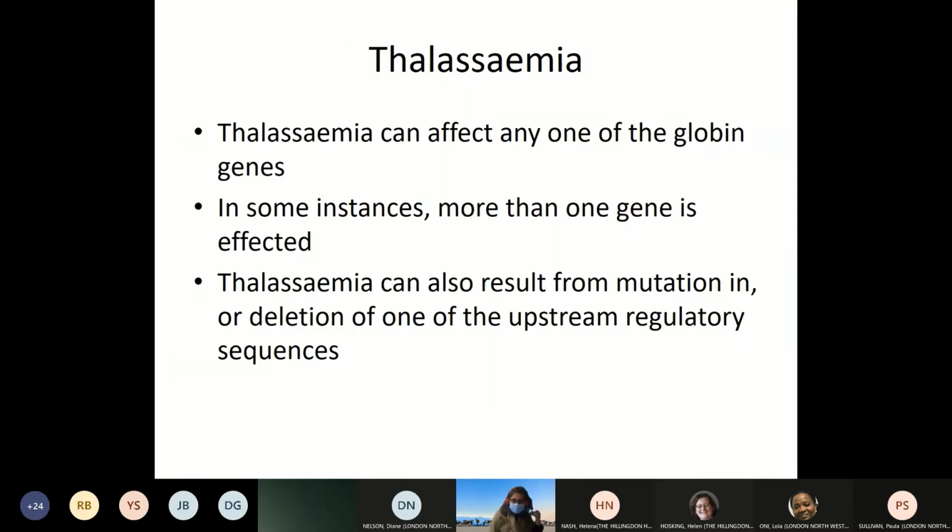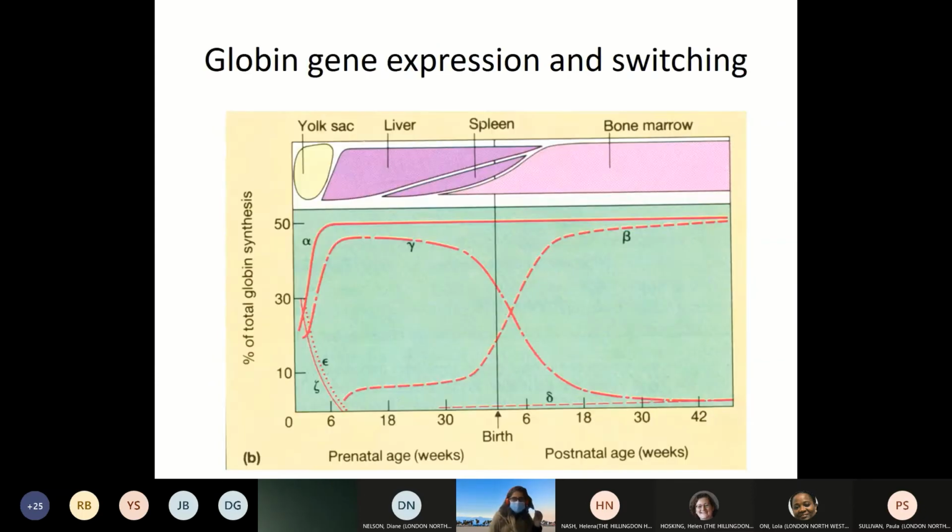And thalassemia, as Helen's already mentioned, can affect any one of the globin genes, and in some instances more than one gene is affected, and it can result from mutations in or deletions of one of the upstream regulatory sequences as well. And why beta thalassemia, and I'm not supposed to be talking about beta, presents later in life, as Helen mentioned, is that when you're born, most of the hemoglobin is hemoglobin F, and that's alpha and gamma chains. Then around 6 months, your gamma chains go down and your beta chains go up. That's when you're meant to be starting to produce more hemoglobin A, and that is why it's at that point that children with thalassemia major become transfusion dependent.